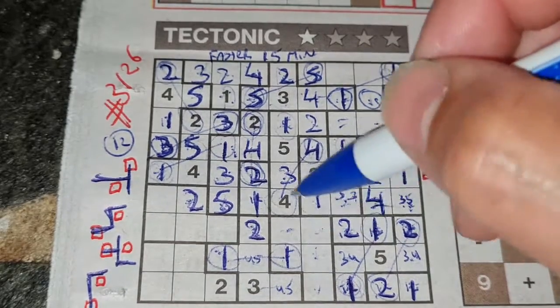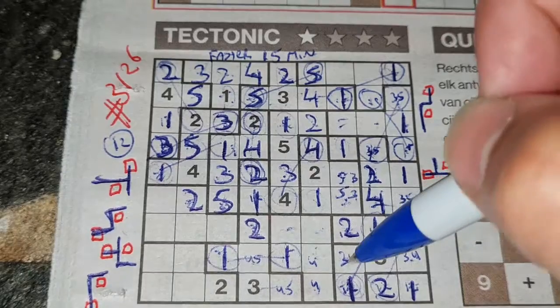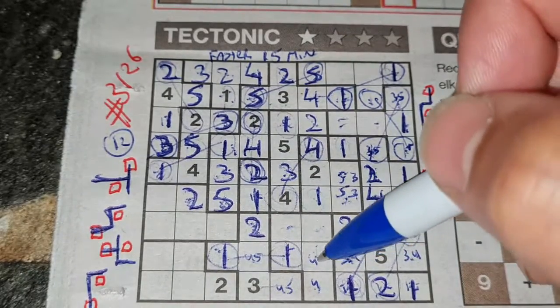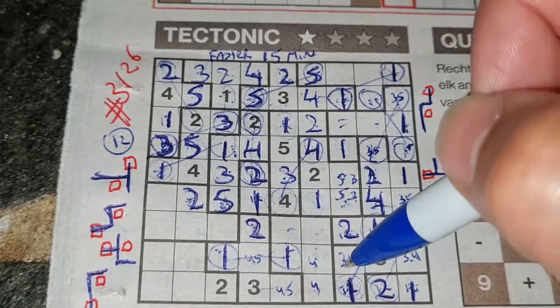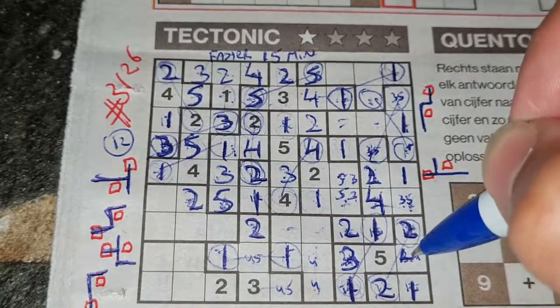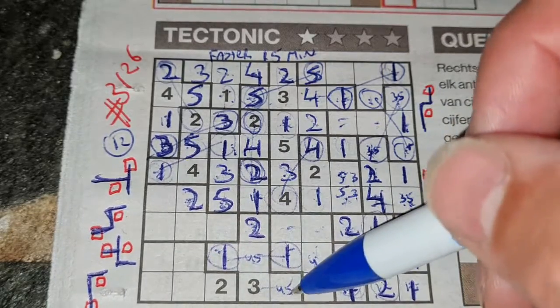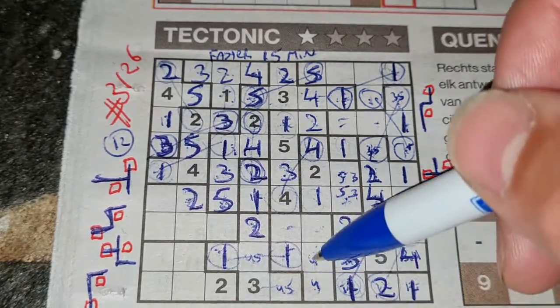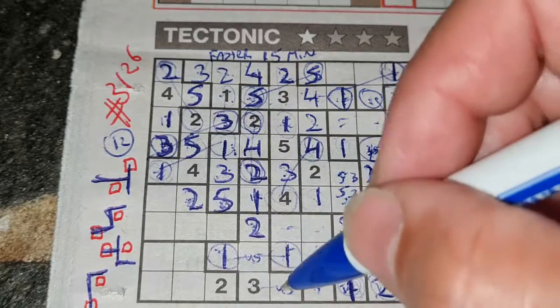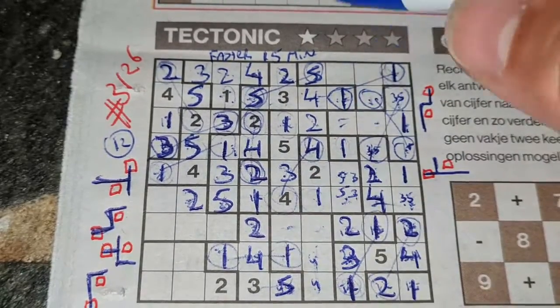These two boxes cannot be a 4. So the 4 could be here, could be there. That means that this box cannot be a 4, otherwise I cannot place any 4 in one of those two boxes. So this box will be a 3, and this box will be a 4. I have a double 4 here, that means that this box cannot be a 4, otherwise I cannot place any 4 in one of those two boxes. So this box will be a 5, and this box will be a 4.